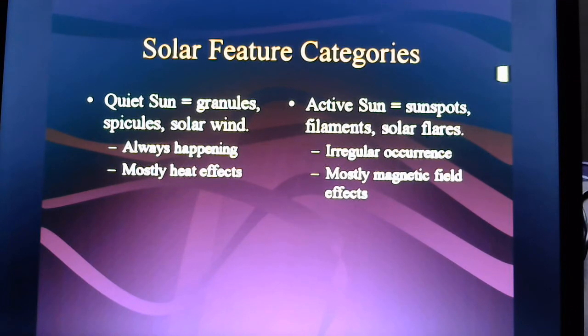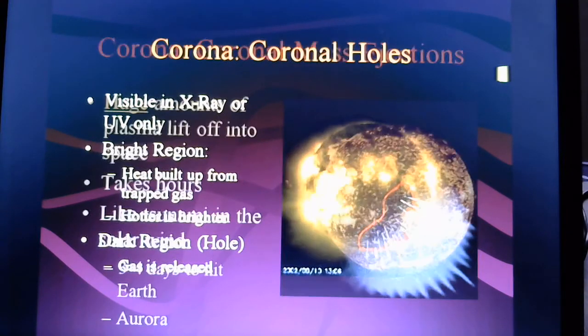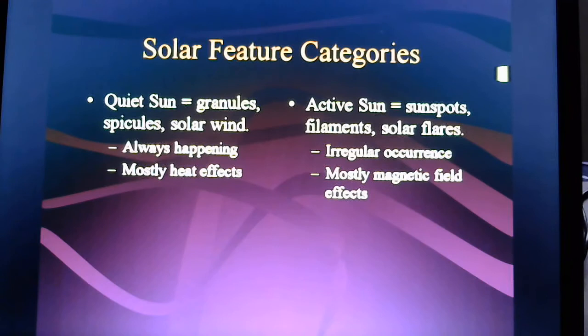Two other things that come and go are coronal holes, that would be an active sun category, and coronal mass ejections. Those don't always happen. Those also belong in the active sun category. So remember that. Aren't you glad you weren't just reading the PowerPoint and instead you listened to this?